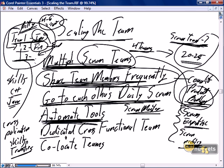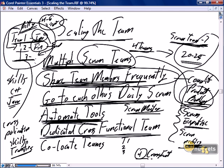A lot of organizations working with larger teams will have a dedicated cross-functional team. So what do we mean by that? We have team 1, 2, and 3, and let's say we have a cross-functional team of team number 4. The cross-functional team is focused on the stories, the interfaces, the bridges, if we can use that term, across the teams.